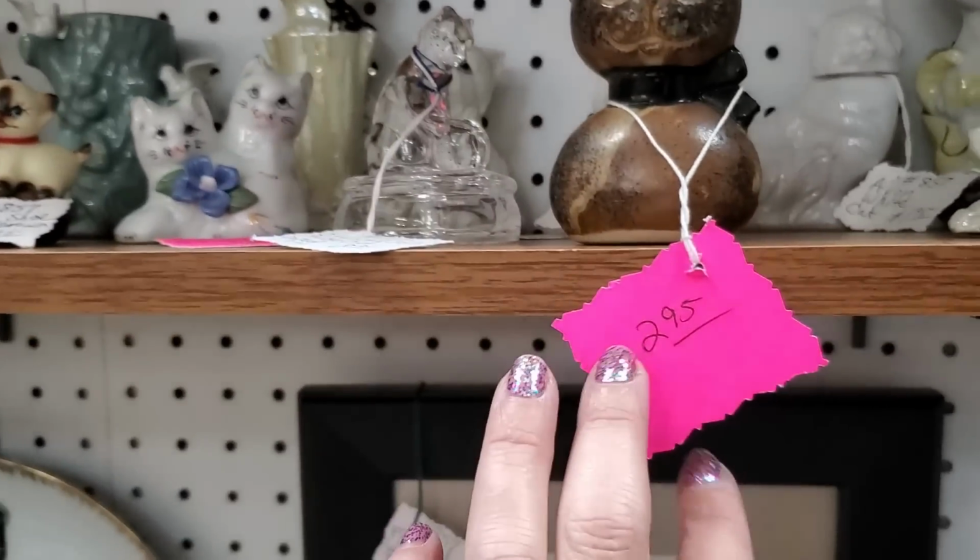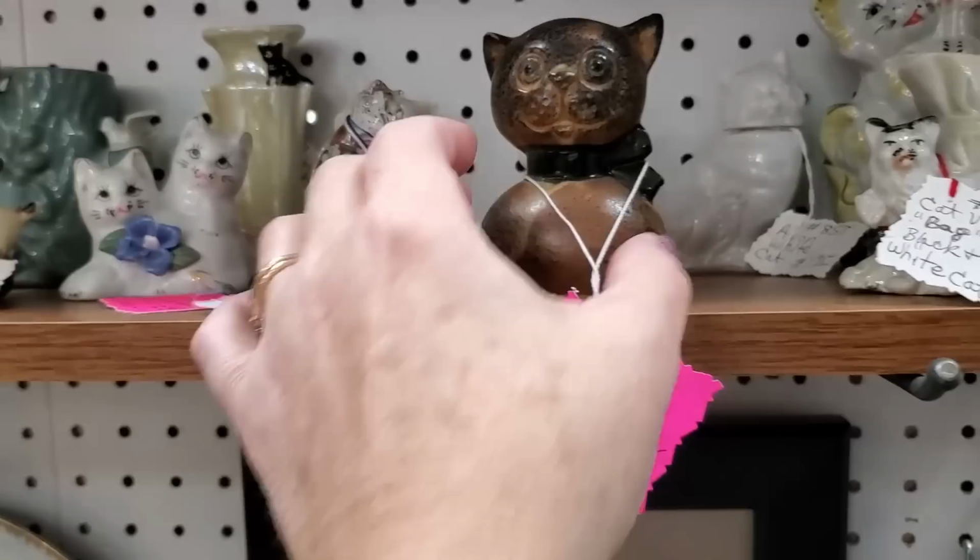Hello, Holt Howard Key Cat. You're only one shaker, but I like to decorate with just one shaker. You're fine, lad.